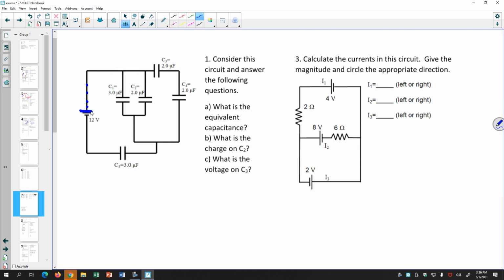Since there aren't any devices along this path, or right here, or right here, or right here, I can bring all of that together, and I can redraw it so that it looks like this. I've redrawn that so that all 3 of those are together into one point. And then I can have my C1 right here, my C2 right here, and then notice on this rightmost branch, I have 2 capacitors going through that circuit.